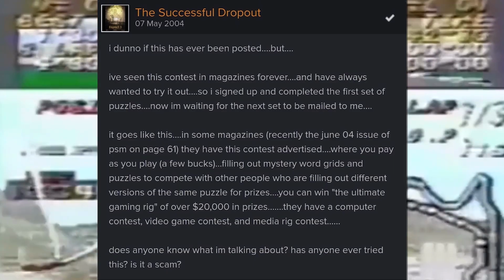Is it a scam? Many of the other forum users expressed that they were surprised that this contest was even still going on, and many assumed that it was just a scam. But nobody could really answer for sure, and shortly after the thread fizzled out. The thread had been abandoned and forgotten about for over a year until October 2005, when it was resurrected by a user named Mr. McGee. Mr. McGee had gotten in touch with the man who ran the contest.